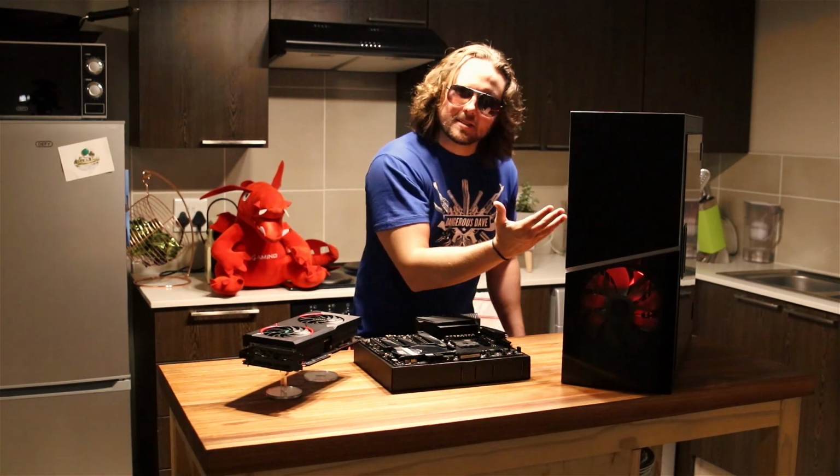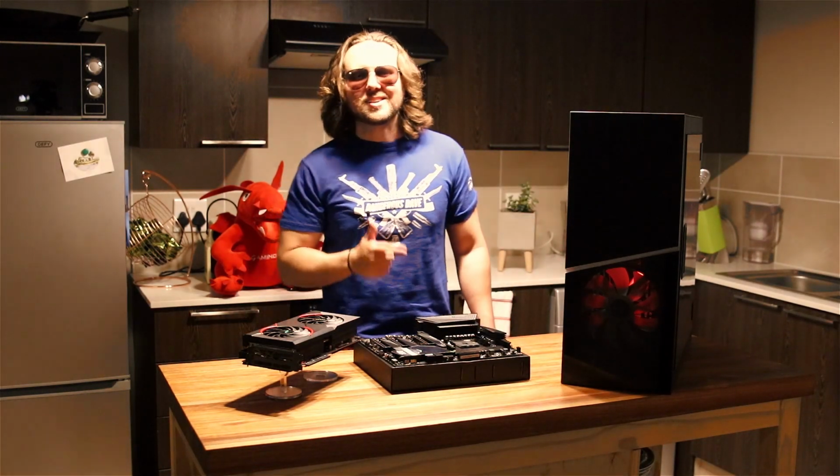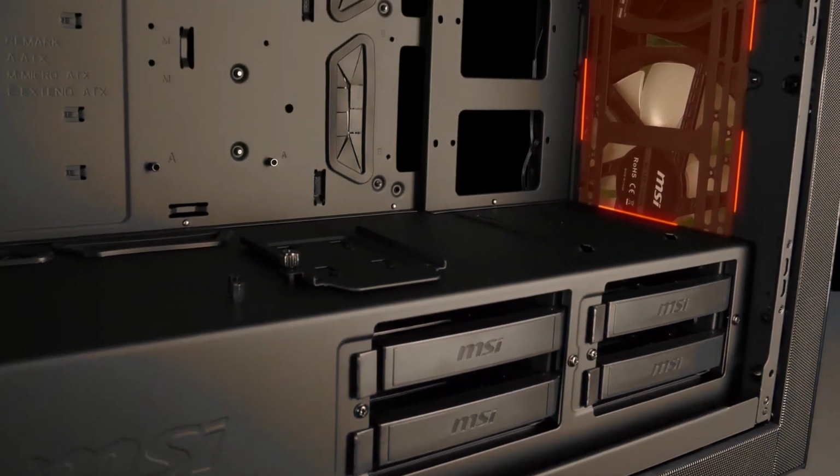But at least this is icy cool. Not a drip of sweat down this tempered glass. You know why? These things are optimized for water cooling.